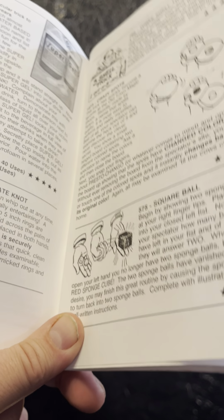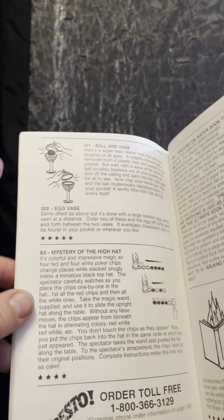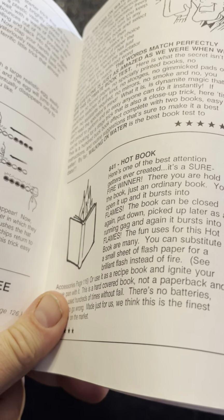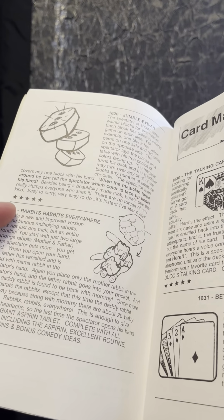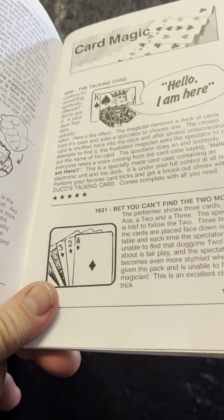Let's see. I don't think I've had any of these other things here. Surprising. Oh yes, I've had a few of these. Hey, a hot book. Yes, I've definitely had that a few times. Instead of the wallet, it's a book. Same thing. Book test. The rabbits everywhere. I plan on putting that on YouTube.